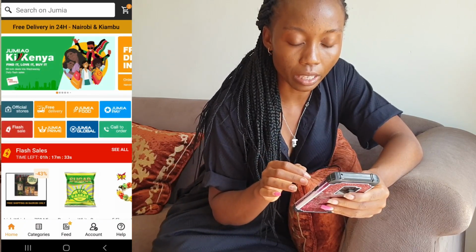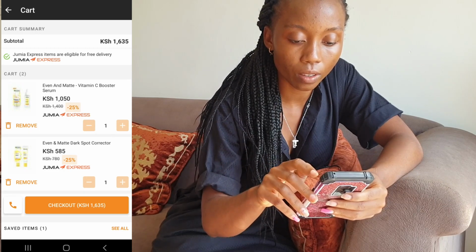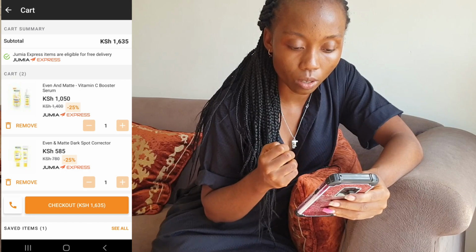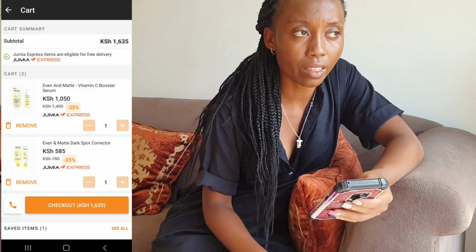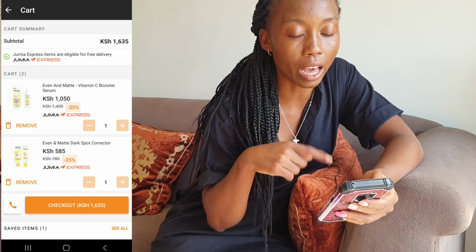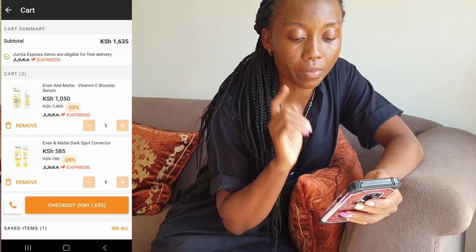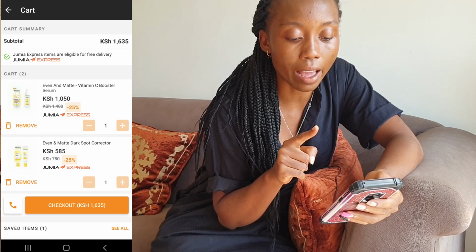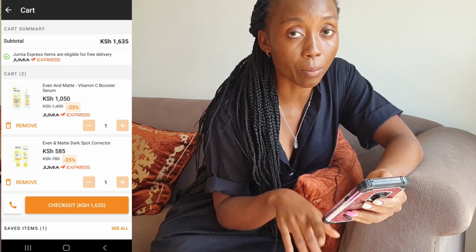I started using these products. They're already in my cart. The Even Out Ghania product. Yeah, I've been using them now. It has been almost a month. Okay, I'm done with the first bottle of the vitamin C booster and dark spot corrector. So now I want to order them again, guys.